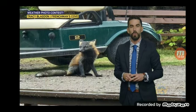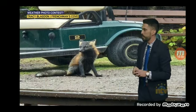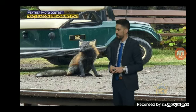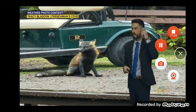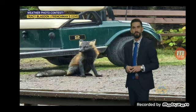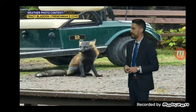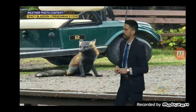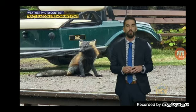All right, well, we have a weather photo contest photo to show you. Look at this critter. I believe that's a cross fox. I don't know where I'm pulling that from, but that's what's coming to mind. I think that's what maybe I should have Googled that before spitting out some bro science there. Someone Google that and let me know. Tracy Blagden from Frenchman's Cove, thank you very much for that. It's on the golf course there.